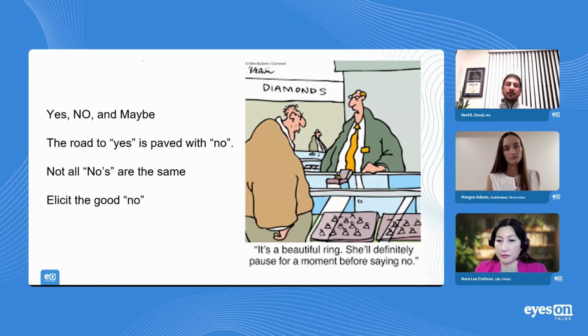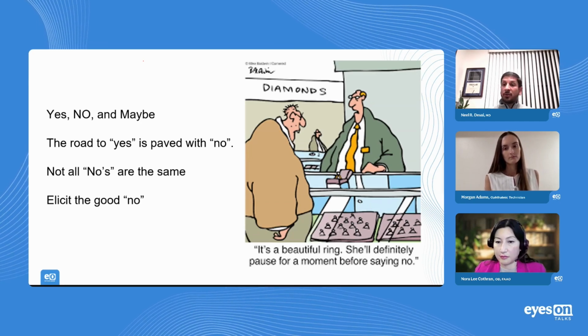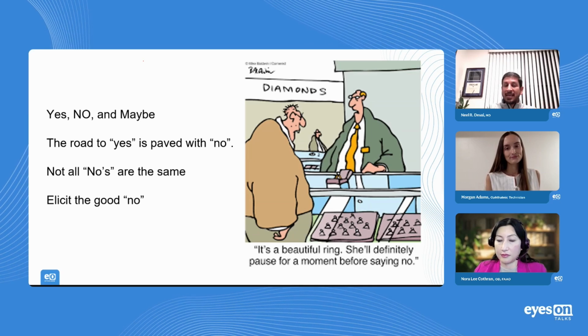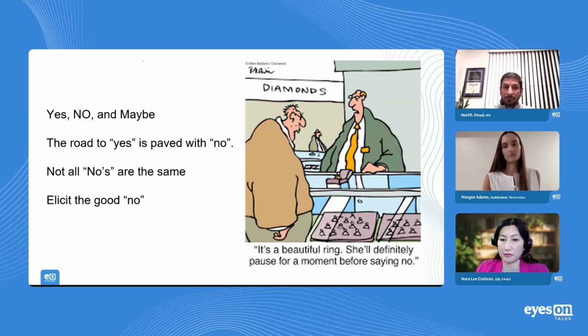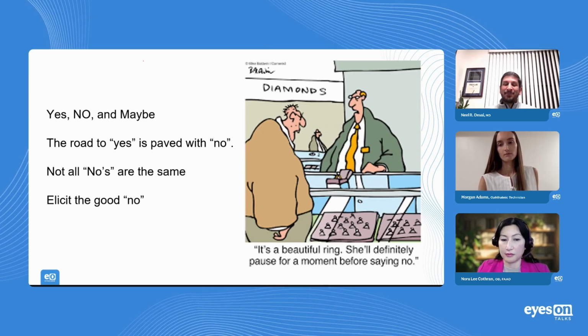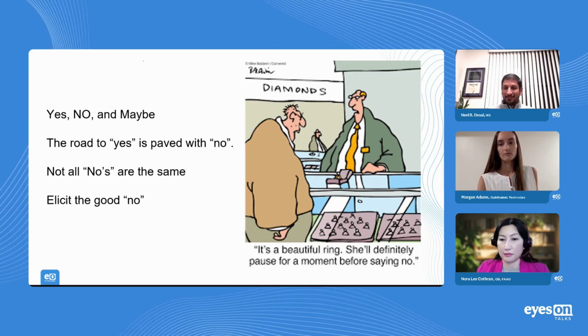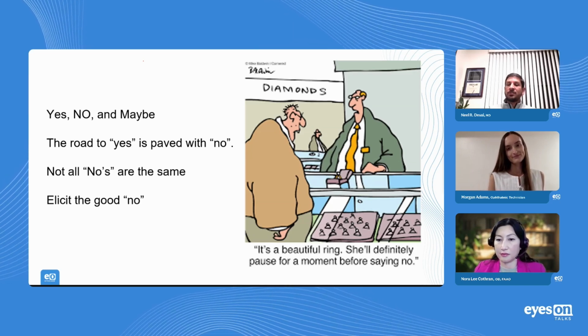Now, I often say that there's yes, there's no, there's maybe. Maybe is an okay answer, but we're all trying to get to yes. It's commonly said that the road to yes is paved by a lot of no's, but not all no's are equal. Obviously, in this scenario, no, it's not a very good no, but there are very good no's to elicit.